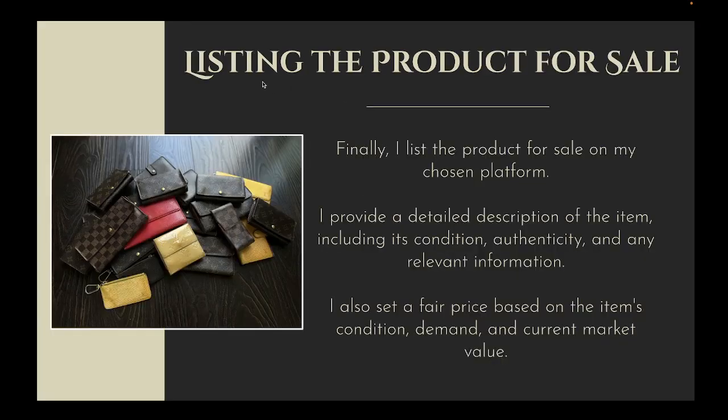Next here, we're going to talk about listing a product for sale. Obviously, you got to choose the platform you're going to sell on. If you have a Shopify store, that's cool. eBay. I personally have been doing eBay, like I said, for 10 years. I love eBay. Yeah, they do take a fee, but they have a really vast customer base, especially when it comes to selling designer items.